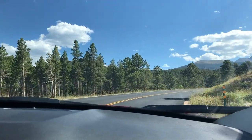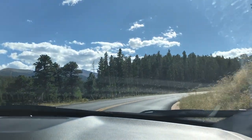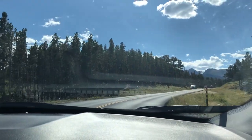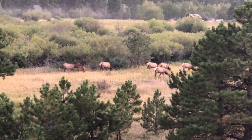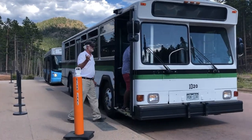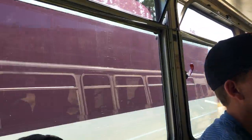Bear Lake is the most crowded spot in Rocky Mountain National Park. You will hardly get a parking spot at the Bear Lake parking area. If you have seen my part 3 video in the Colorado series, we drove a few miles on Bear Lake Road during the first half of the day, but we were not allowed to go further because parking was full. We came back during the second half and still parking was full.